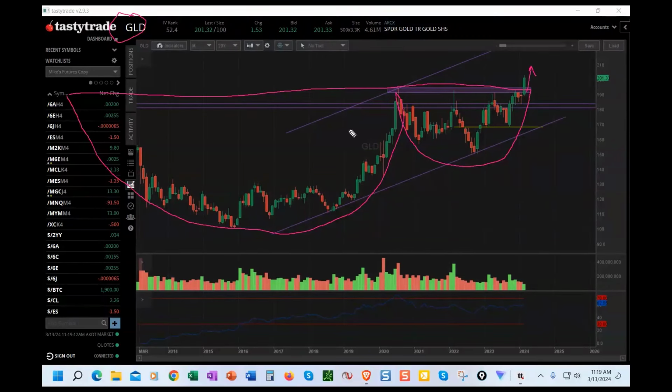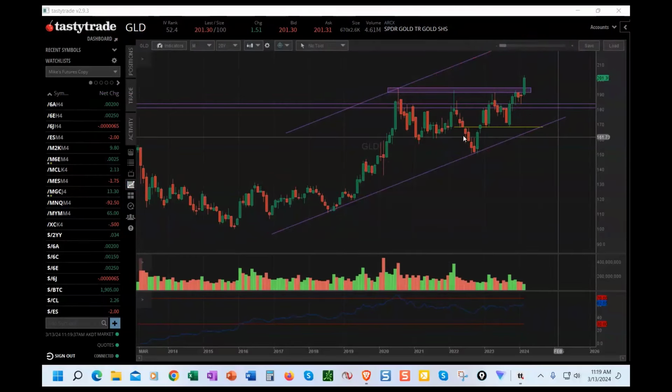And if that's the case, then how far it will go is yet to be seen, but duplicating this line here and drawing a channel extension up into there suggests a possible target. The other thing is possibly doing a Fibonacci extension move would also get us around that area. However you want to do it, however you project your targets, the bottom line for me is I really think that this is a significant event.